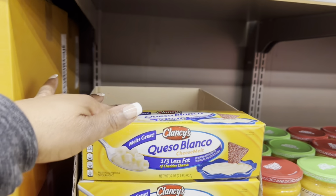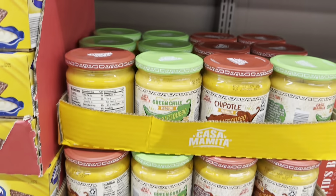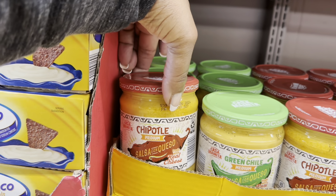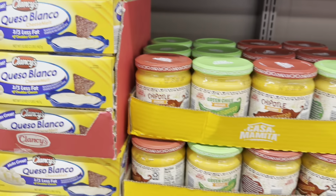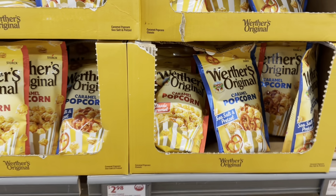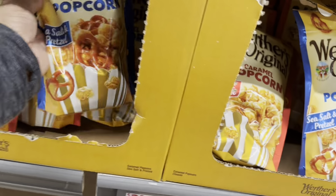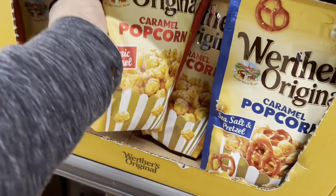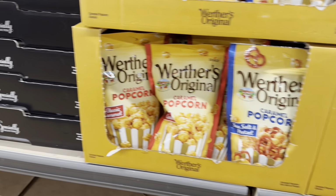Queso blanco cheese is $4.80. Green chili salsa right here for $2.29. So chipotle medium, green chili. Yes, those are the two that they have. Pretty good deal, $2.29. Ooh, look at these popcorn. Oh yes, Werther's original, $2.98. Sea salt and pretzel. The caramel popcorn with sea salt and pretzel. This one is the classic caramel here. And I can just open both bags and take a dip of each one.